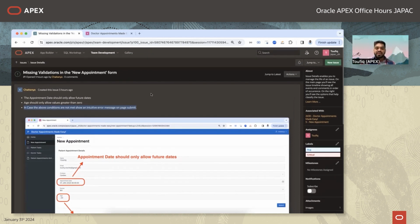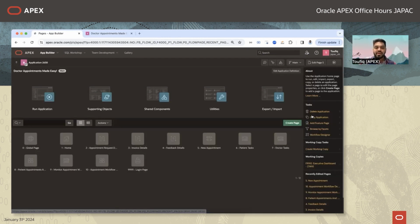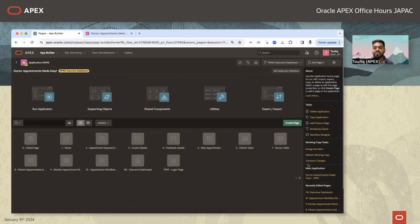So what I will be doing as a developer is, you can see that this is also associated to a page. I can click on the page and I can see I'm in the main application. Here you can see a badge to identify whether you're working in the main application or in the working copy. On the right hand side, you can see all the working copies that are already created for this particular main application. As you can see, we have one working copy already created, and Rupesh is working on this.